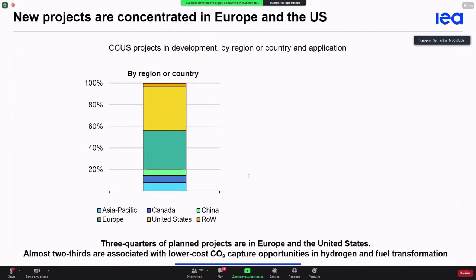So looking at where the interest is for this current project pipeline, you can see it's very much concentrated here in the United States and in Europe. This is reflecting where investment incentives are in place. So that includes the tax credit as well as substantial capital funding for CCUS in the United States. But also in Europe, we're seeing higher emissions trading or carbon pricing, as well as targeted support from countries like Norway and the Netherlands, for example, to invest in CCUS projects.